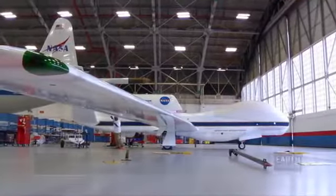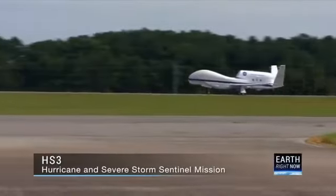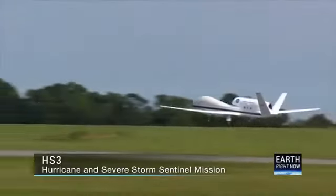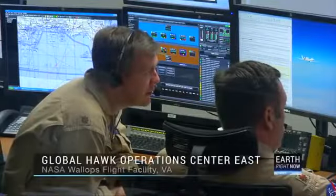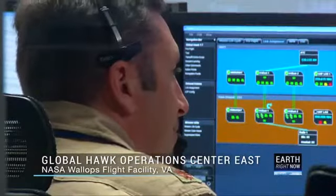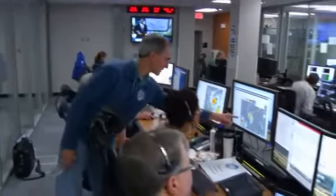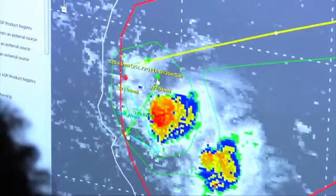The Hurricane and Severe Storm Sentinel, or HS3 mission, will study hurricane intensity change in the North Atlantic using two specially equipped Global Hawk uninhabited aerial vehicles, or UAVs. The remotely piloted aircraft are uniquely suited for hurricane research. They fly almost twice as high as commercial aircraft for as long as 30 hours, providing continuous measurements above and around developing storms. The use of the Global Hawks is very complementary to satellites.